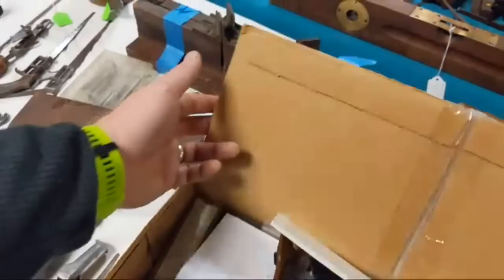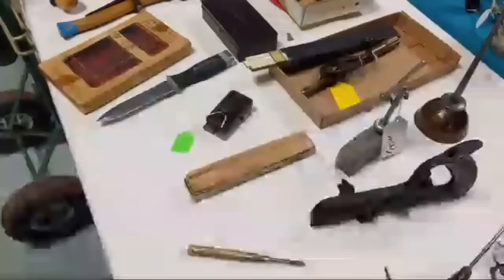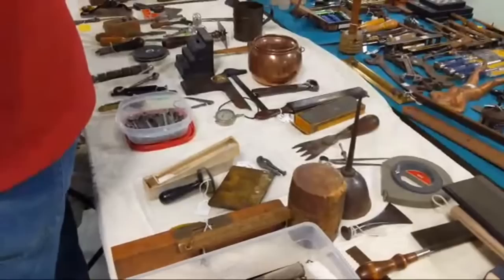Now check out this old miter box. If you see anything you want me to go back to, holler and I'll check it out for you. Small set of Irwin bits. I'm going to have to pan up because I got to walk around these here. Odds and ends and bric-a-brac, and there's a double boiler so you can do your hide glue in that.